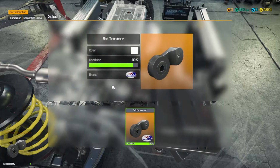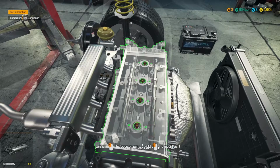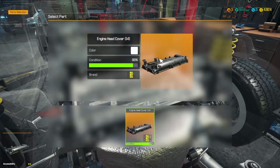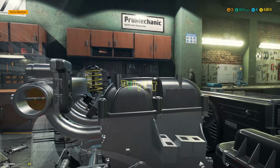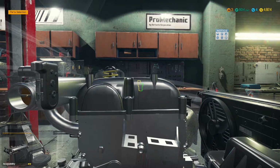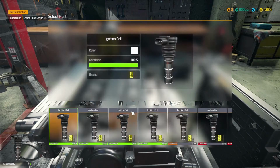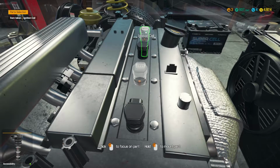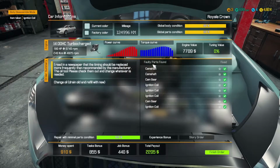Okay, then the serpentine. Then the tensioner. One and only. There we go. Then the engine head cover. Right? Am I missing something? I'm not missing anything. Okay, that's a lot of screws. Let's do it like this. Yep. Let's do this row also. There we go. Now I can place the ignition coils. Oh, yeah, just click up here. Come on. One more. And I think we are freaking good.